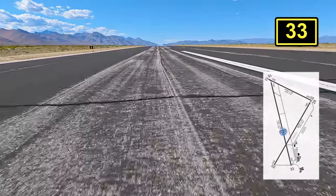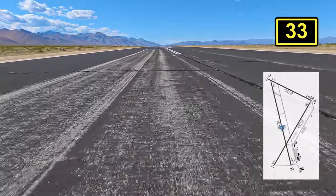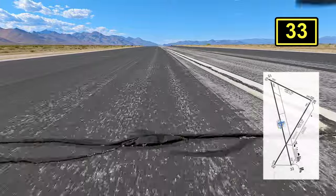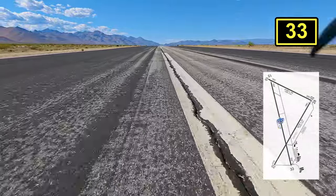So this is the desert, and for any of you who have watched my previous videos, you know one thing about the desert is it gets windy, and you never know which way the wind's coming from. And actually, this day, the wind was constantly changing from down the runway to a complete crosswind.